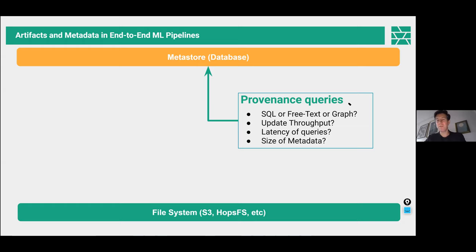But you also have systems issues related to how frequently the metadata will be updated. The update throughput, will my metadata store be able to handle that? What type of queries will I be able to make on the metadata? Will they be really slow or do they need to be fast? What's the capacity of the metadata? Am I restricted to, let's say, whatever a single machine can store, or can I have a distributed metadata layer? So when you're designing this, you need to think about it.